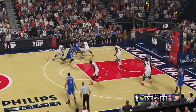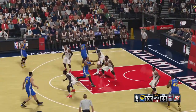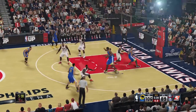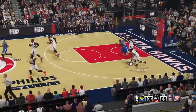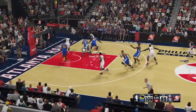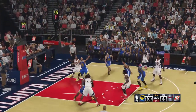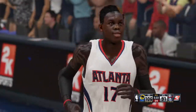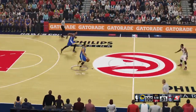Green with a screen for Curry. Pass to Green, to the paint. Livingston kicks to Barnes. 11 feet away, and no good. Trying to use the glass. The Hawks trail by 17. Carroll dishes to Schroeder. Nice ball movement here by Atlanta. And that one's good. 17 points for Al Horford. Well, he certainly isn't the one to blame for them being in the hole. He's been on the money with his game.